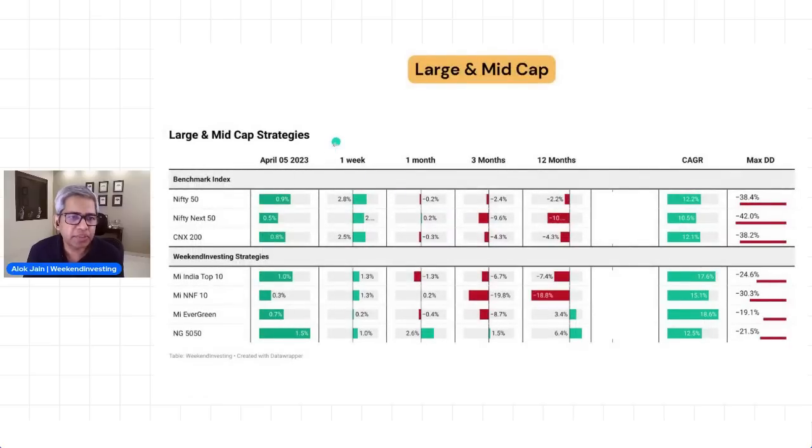Within the large and mid cap indices and strategies, Nifty up 0.9%, Nifty Next 50 and CNX 200 up 0.5 and 0.8%.